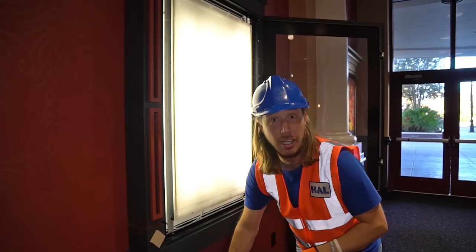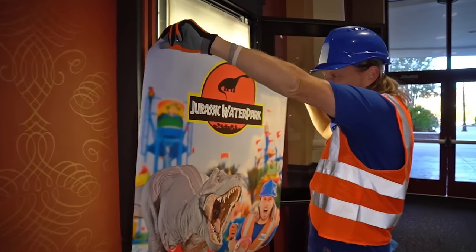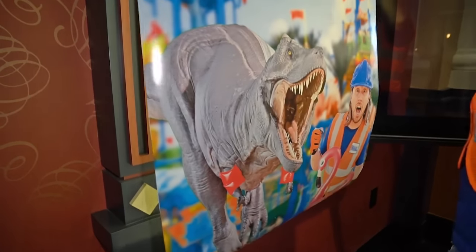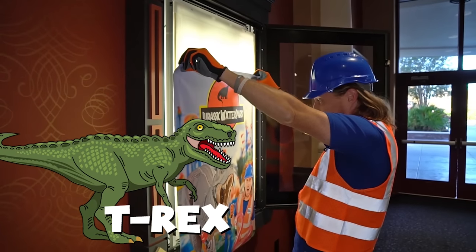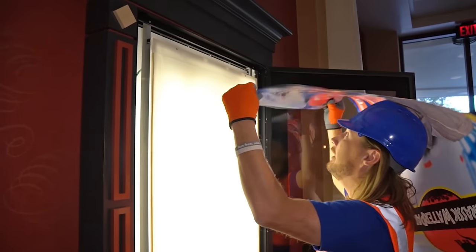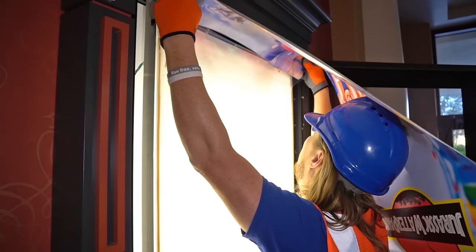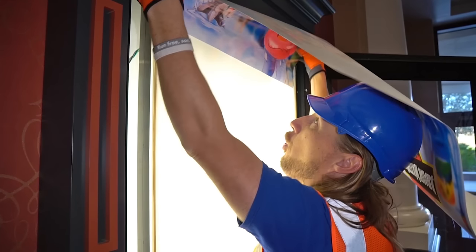Let's see this movie poster. Oh, wow. Oh, Jurassic World Park. Oh, and look, it's got a dinosaur on it. It's a T-Rex. That's great. Let's get this poster in here. Over my head. And slide it right behind that plastic film there. Hey, easy does it, easy does it. Oh, yes.